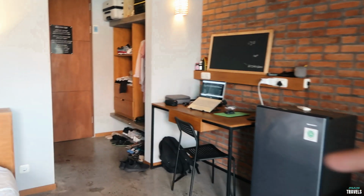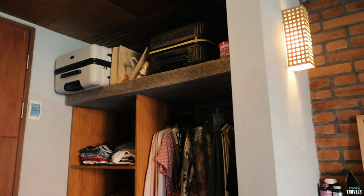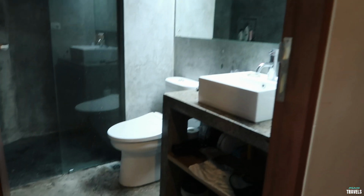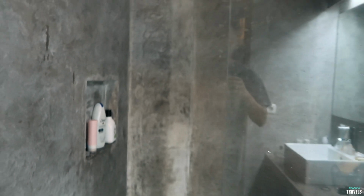I'm gonna show you the bathroom. There is a storage space over here, open space, so you can get everything straight away, and a simple bathroom. I love this part. It's almost looking unfinished, but it's really really cool. Simple bathroom, but I love it.